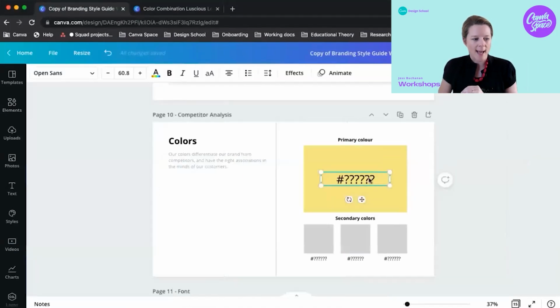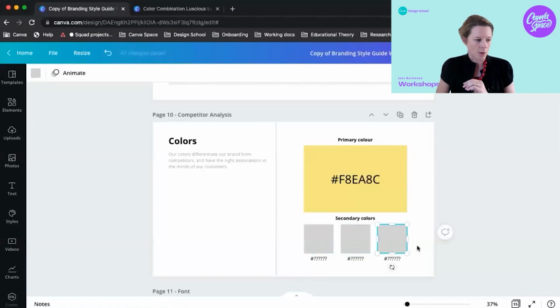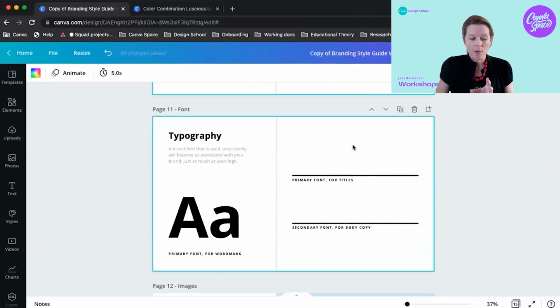Now, this is your workbook, your reference. So you want to paste that hex code into the workbook as well, so you remember which color that is. And you can do it there for your secondary colors as well. So after you've done that, you might want to think about which fonts represent your brand.